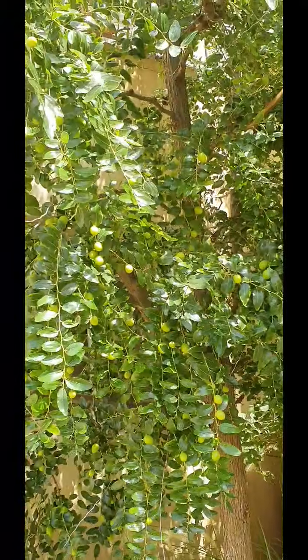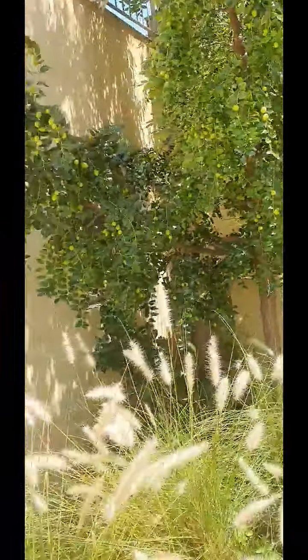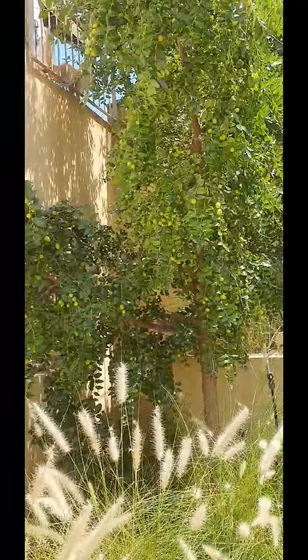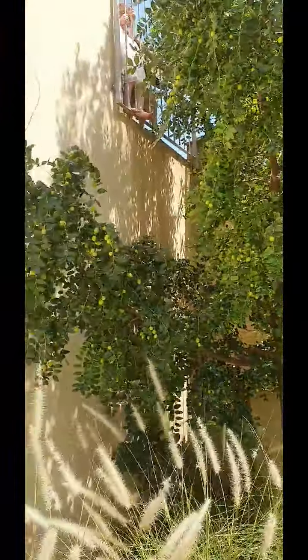I'm going to try and get this from an angle, go back up, perhaps. I was just looking for a big one, so maybe I could break it open for you and you could see the pits. It is in the same family as grapevine. Actually, or it's related. I can't say exact same family, greater family. So it's definitely related to the grapevine. They're about the size of olives.